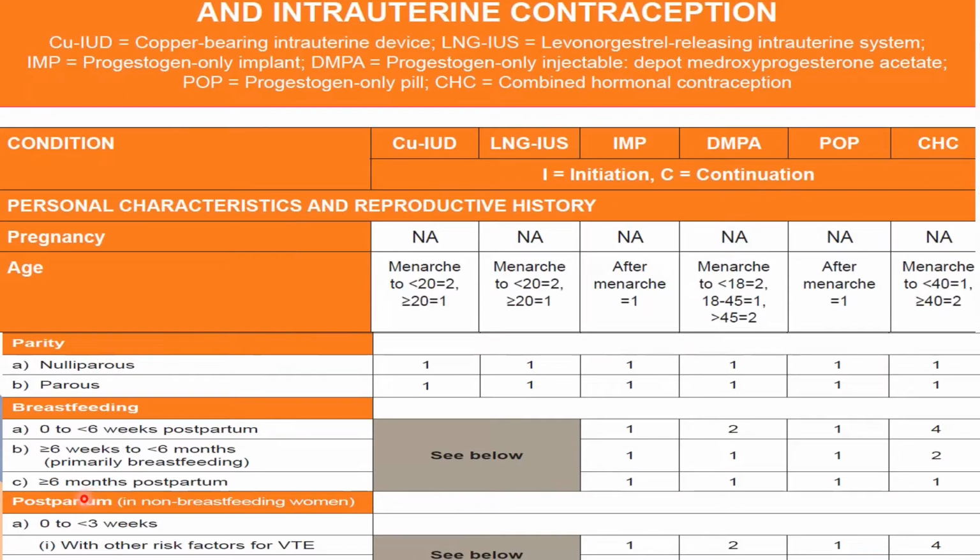Breastfeeding, 6 weeks. So we are here at 6 weeks, talking about contraindication, though that is not a preferred one. If you see after 6 weeks till 6 months, it is still category 2. But as I told you, category 2 can be prescribed. So that's why they ask you till how long is the absolute no-no. Absolute no-no means category 4, and for breastfeeding for CHC it is 6 weeks, and for non-breastfeeding, it is 3 weeks.